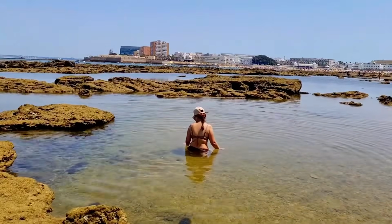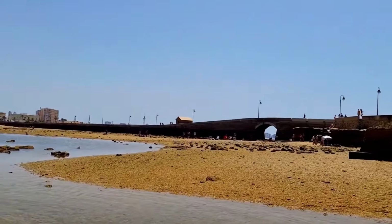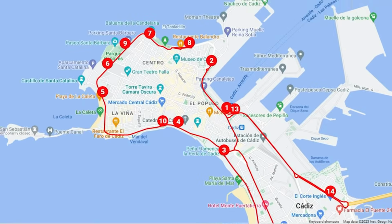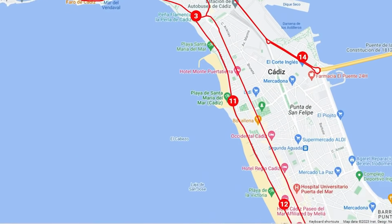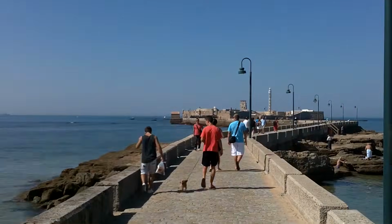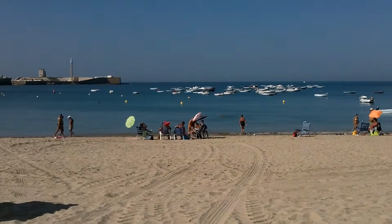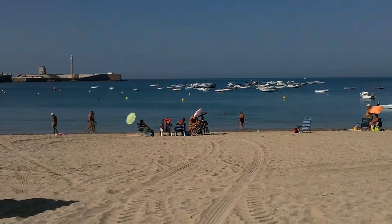The beach has a distinctly local feel. You'll see Spanish families enjoying the sun alongside visitors. It's just a 20-minute walk from the port, or you can take the local bus for €1.10. The beach has facilities, restaurants, and that perfect golden sand that makes Cadiz beaches famous throughout Spain.